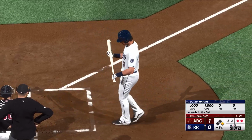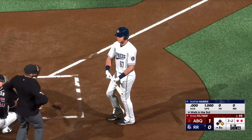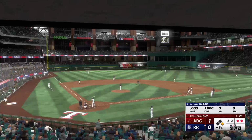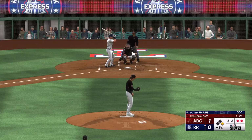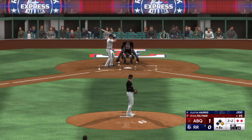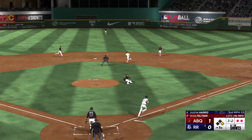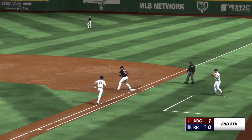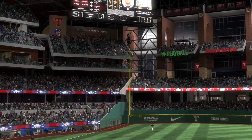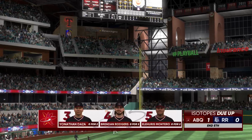Dustin Harris now at the plate. He reached on a walk his first time. Tapped softly on the ground. Stops it on a slide. Nicely done for the out. They get a leadoff single but leave him stranded. 5 innings complete. The Isotopes out front 1-0.